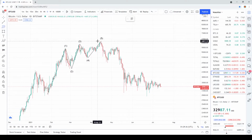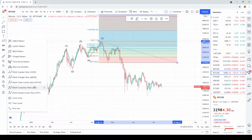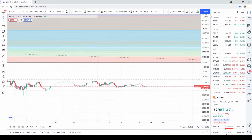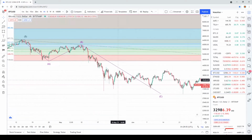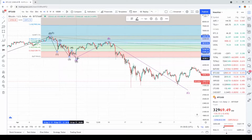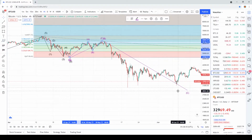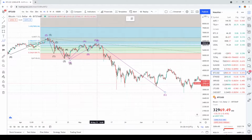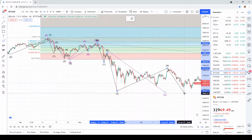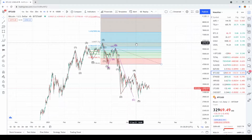And then what you have is an ABC correction. So you see it come back up to one of these resistance levels in your fib. And if you grab this, you got your A, B, C, and you have 5 waves in A and 5 waves in C. So if you draw that out, you got 1, 2, 3, 4, 5, and then it goes up, makes an A, B, C up, and then it goes and makes another 5 waves down. So let's draw that out real quick. So you got 1, 2, 3, 4, and then 5, which takes out that 3 right there. And then you start working your way back up, and it ends up taking out this 5 wave up here.